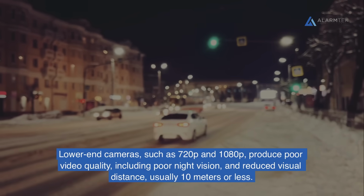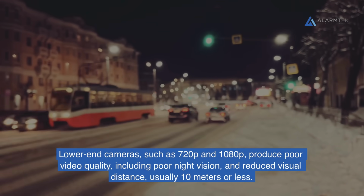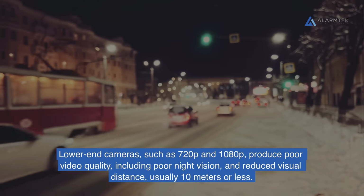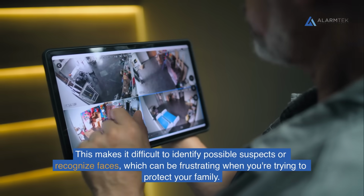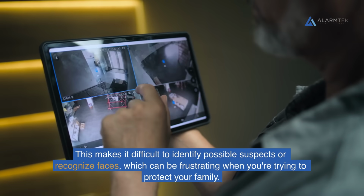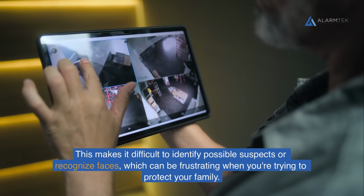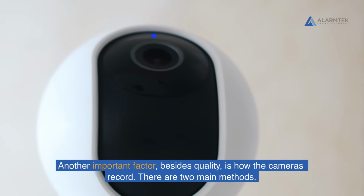Lower end cameras, such as 720p and 1080p, produce poor video quality, including poor night vision and reduced visual distance, usually 10 meters or less. This makes it difficult to identify possible suspects or recognize faces, which can be frustrating when you're trying to protect your family. Another important factor besides quality is how the cameras record.